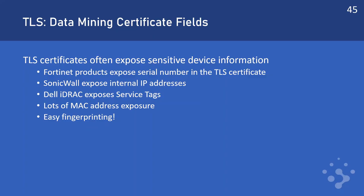So you get the serial number for Fortinet. For example, if you want to RMA a Fortinet device, or you want to get access to Fortinet support, you can just scan the network and get the serial number real quick and use that to call in with it. They love to expose the serial number in every possible field they can, and the TLS certificate is a great way to get that. SonicWall tells you the internal IP addresses directly inside the TLS certificate on a higher port. iDRAC will actually tell you the service tag.